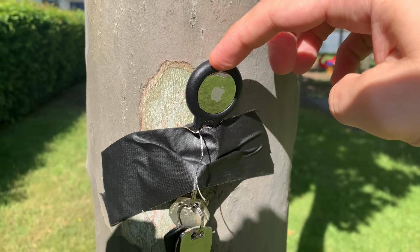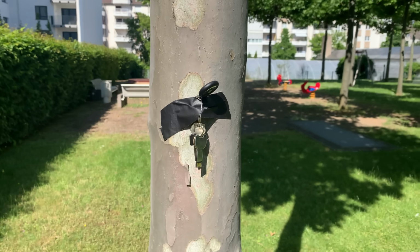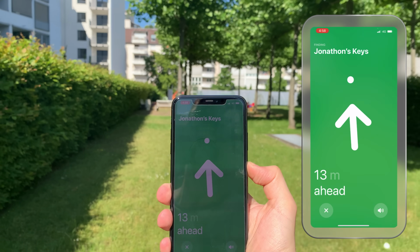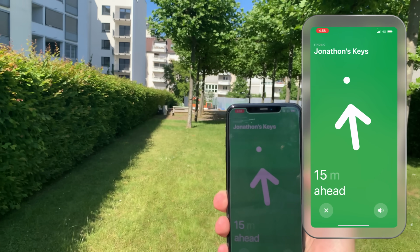Before heading back to Karlsruhe, I wanted to fully understand how well precision finding works. So to test precision finding, I took my AirTag outside, taped it to this tree, and started walking backwards. The ultra wideband was giving me a measurable distance until I was about 30 meters away, or 100 feet.